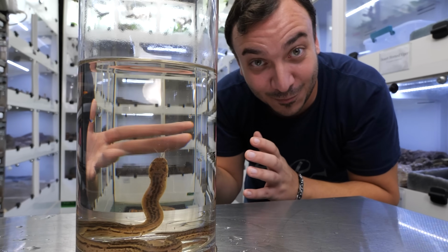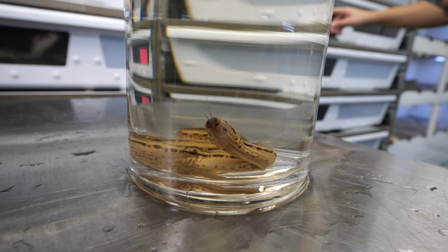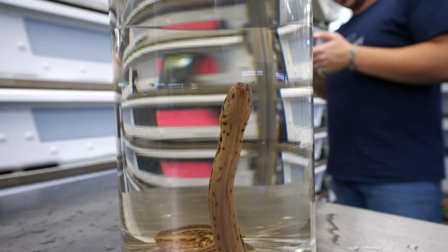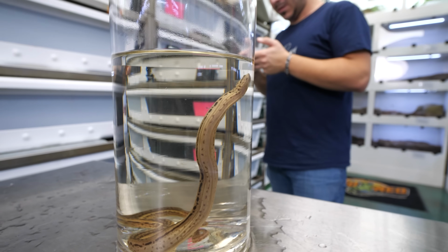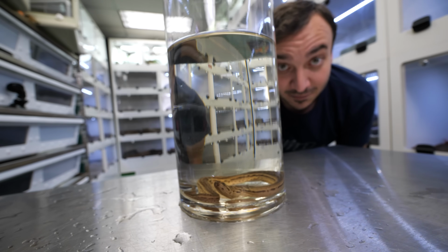This is actually one of the really cool things about them. I don't know if you can see, but the forks on their tongue are incredibly wide. You'll be able to see these giant forks on its tongue, like cat whiskers. These guys, it's all about feeling and of course tasting the water around them to try to find delicious fish. These guys love to eat fish.